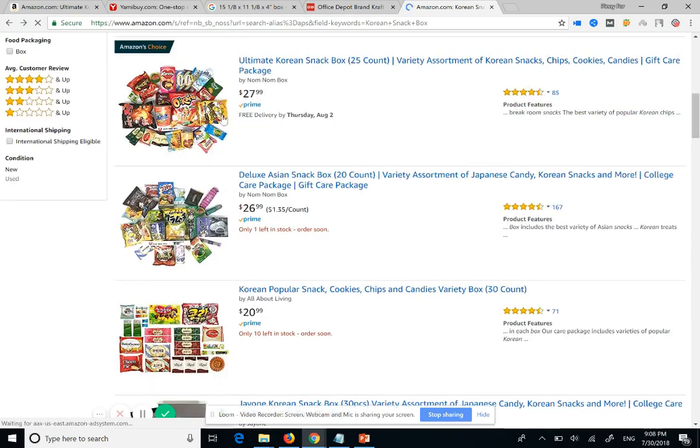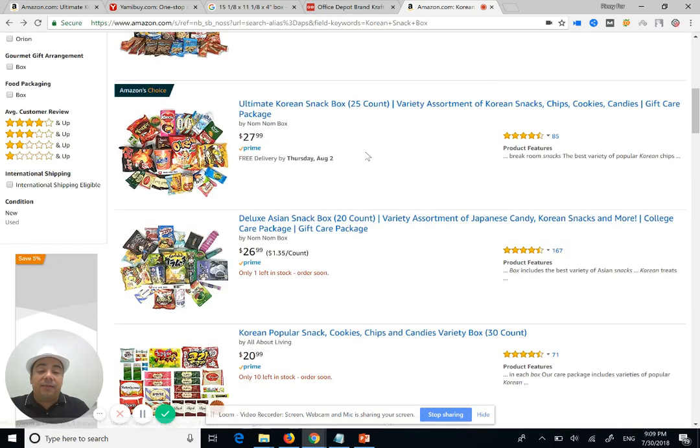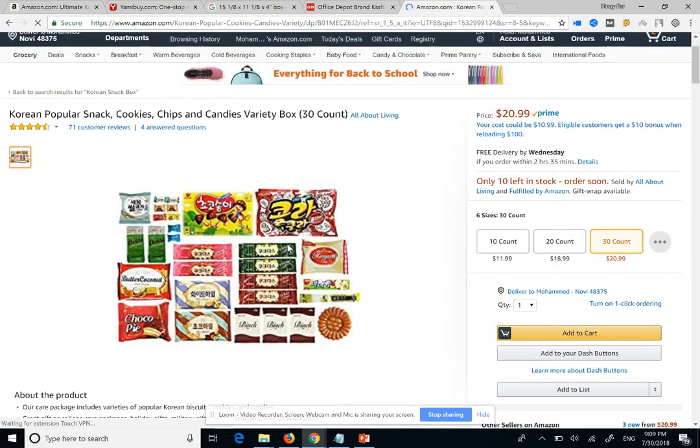So these guys are number one. Those guys, it's the same product. Now we see another company here, All About Living. They are $21 cheaper. They have a certain product, and they have fewer reviews. But what do we notice here? We can tell what's different. They have repetition. Their box looks kind of weak when I'm looking at it. Am I really interested in it?